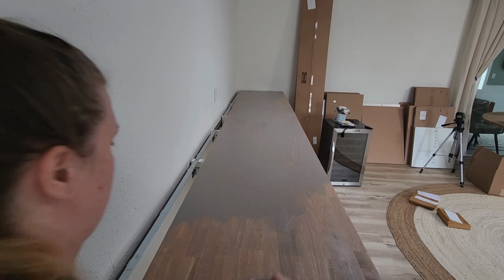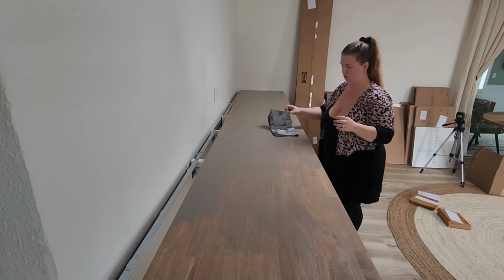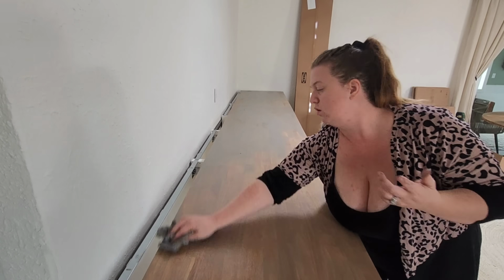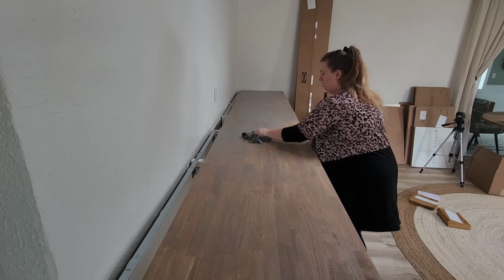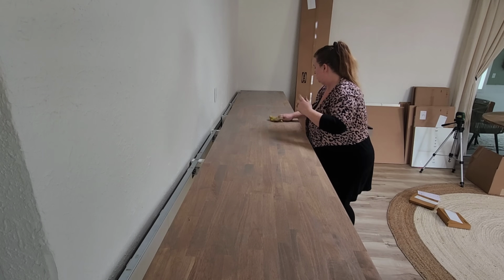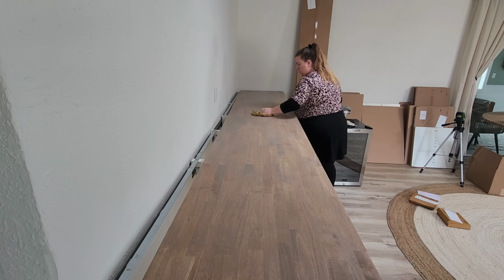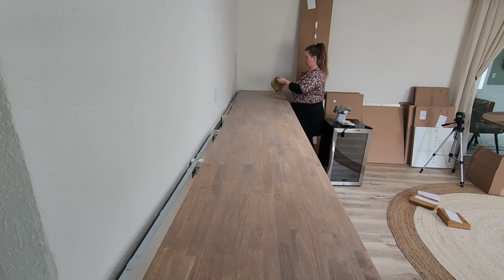So I know I'm going to get questions about this stain, and I know I showed the can when I started staining, but the color is the rustic oak color, and I love this because it's like a warm gray. So it's kind of a mix between the browns and the grays. It's more of a modern color. And I just love the way it blends with the floors and everything.